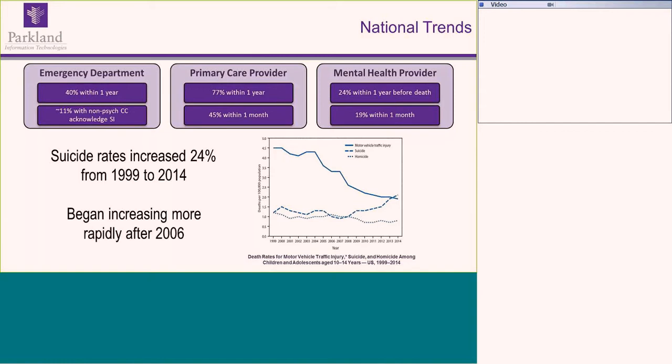What we've also found is that for our youngest patients, risk seems to be climbing. This is a graph from the CDC that shows rates of death for suicide. The solid line is motor vehicle injuries. The larger dashes are suicide, and the smaller dashes are homicide. What you may not recognize right away is that this is for kids between the ages of 10 to 14. And what this shows is that for the first time in 2014, deaths for kids between the ages of 10 to 14 due to suicide were higher than those for motor vehicle collisions and homicide. So the rates for both of those other mechanisms are declining, and unfortunately the rates of suicide are increasing.